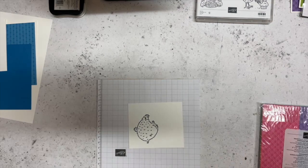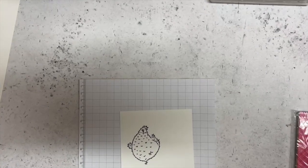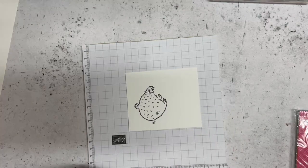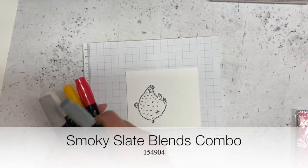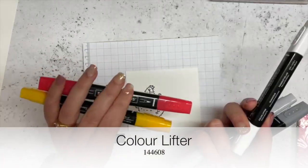Let me see if I can zoom in just a smidge. Oh, my camera is on such a wonk. All right. Okay, so the blends that I have got, I'm just using the Smoky Slate Light and Dark, the Colour Lifter, and any red.